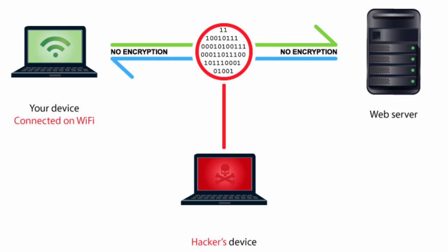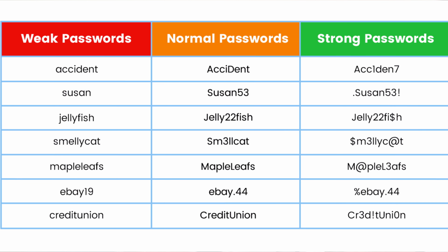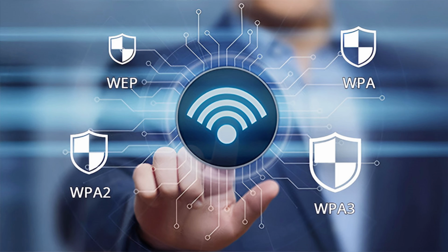In the next step, I'm going to talk about securing your network. If your Wi-Fi network is not properly secured, unauthorized users may be piggybacking on your internet connection, causing it to slow down. Set a very strong password for your Wi-Fi network, preferably using a mix of uppercase and lowercase letters, numbers, and special characters. And make sure your neighbors are not accessing your connection. Also consider enabling network encryption like WPA3. This will ensure that only authorized devices can connect to your network.